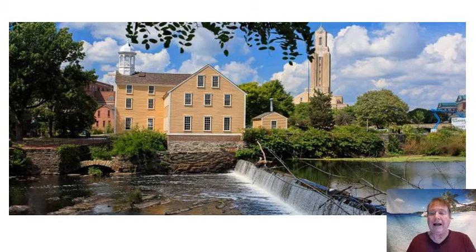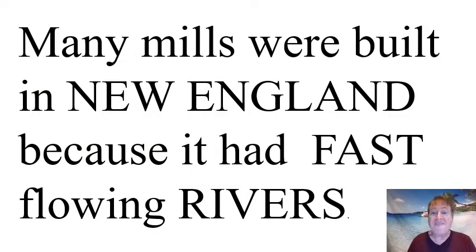And one of the reasons Slater and others chose New England was because it had fast-flowing rivers. The faster your river flows, the faster your water wheel goes, which means the more power it has, which means the more force it has, which means the more spindles you can run, so from the cotton you can make more thread and more cloth. So in 1793, the first factory textile mill opens in New England. And of course, Samuel Slater becomes rich.